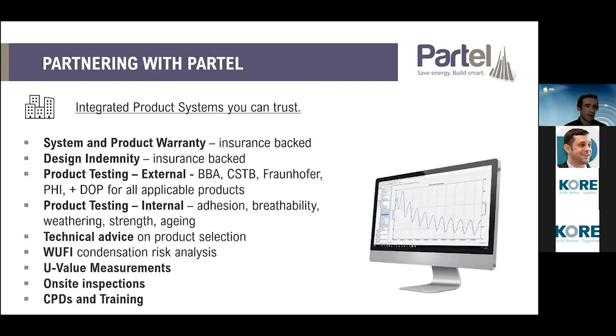So just to recap a little, what you get from Partel is always a system, product warranty, insurance backed. We carry design indemnity. There's a lot of product testing from external bodies. So we're about to finish BBA with Lunos. The demand control system is tested in BRE together with the Fraunhofer DIBt, lots of external testing on the systems. We are working with another institute to carry out some monitoring over a 12-month period of a ventilation system, and it'll be published as a final detailed report, if you like, validating the systems.